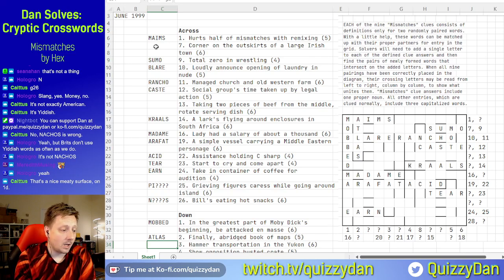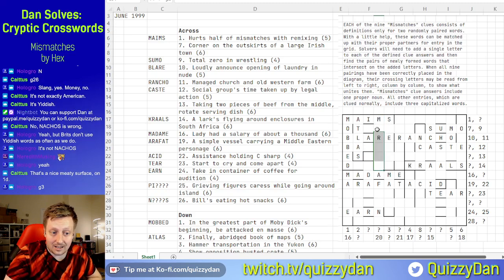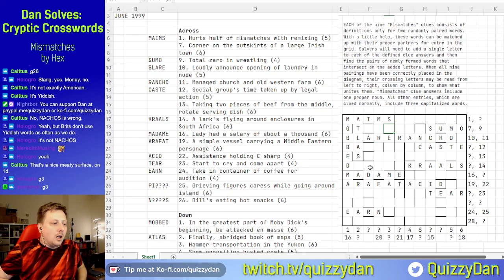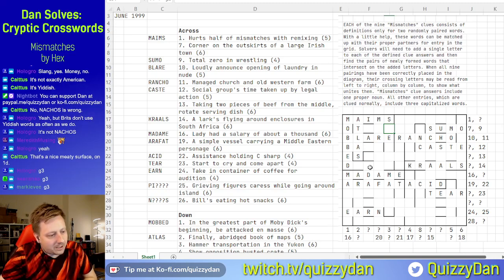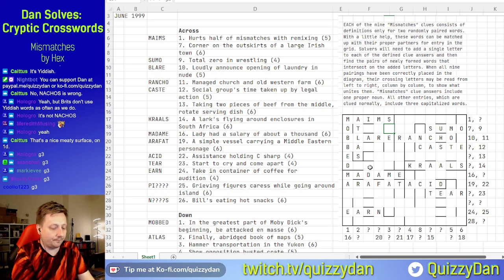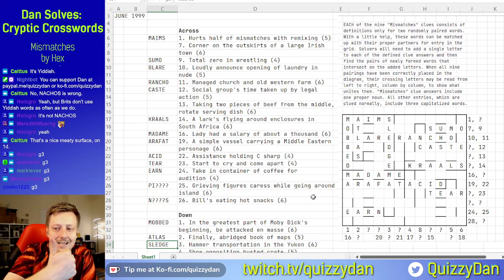For one. Hammer transportation in the Yukon. So this is three down, and that is here. So there is nothing here. This is not a. This has no down. Hammer transportation in the Yukon. Might be sled, wouldn't it? Like, oh, there we go. Sledgehammer. Sledge is a hammer. It's a transportation in the Yukon. Well done, Dan, for saying it out loud. Woo! And well done to everyone in the chat who was getting that. Ding! Have a point.